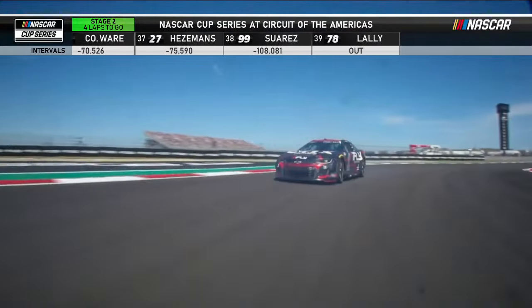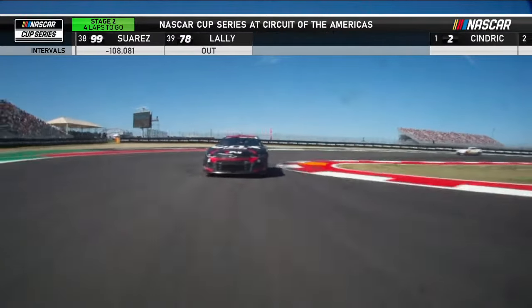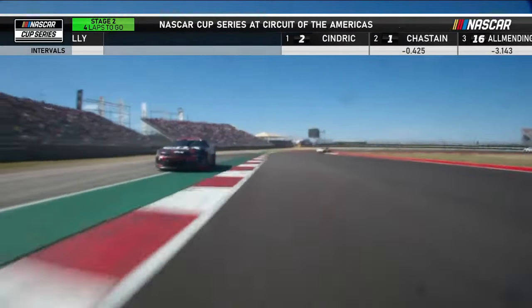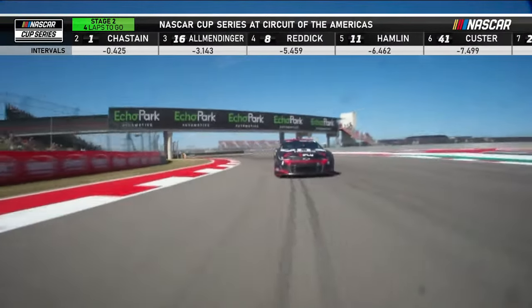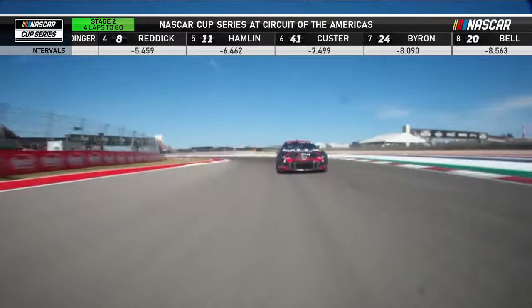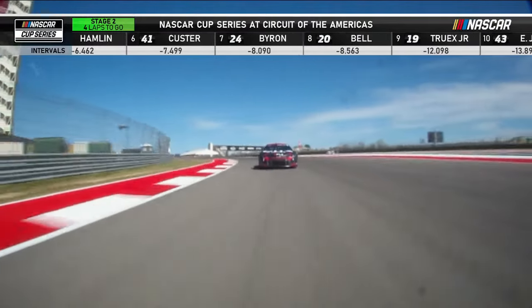Look at those heart rates. If you're back in the pack, you're going to have to come this lap. You're going to have to come. You see it? And Austin Cindric still pumping, man, right out almost 160 beats per minute. It's been that way since we dropped the green flag.